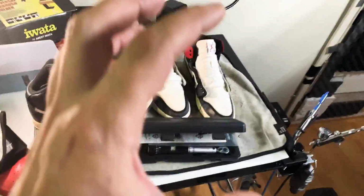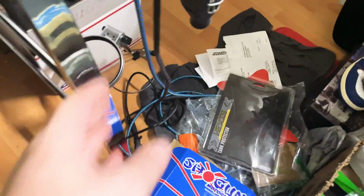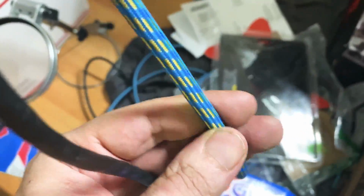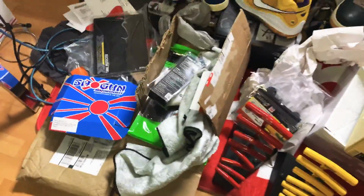I got parts out there, the filters to filter out the moisture, the cables, the good ones. This is what I was talking about, the good cables, connections, all of that stuff's got to be cleaned up. You see, I got a mask. And when it comes to this stuff, guys, please be safe.